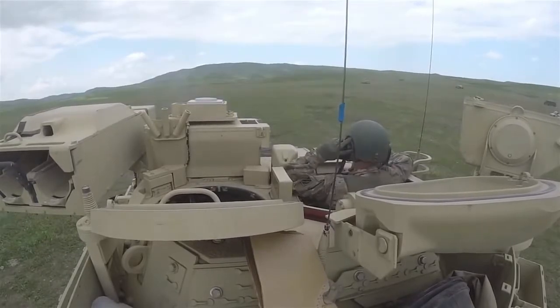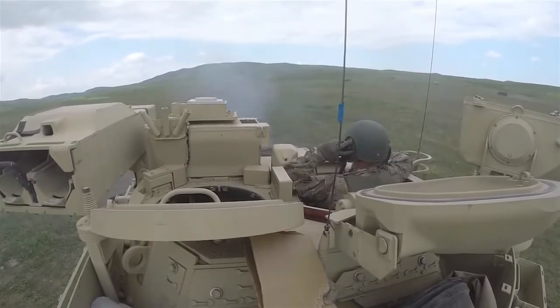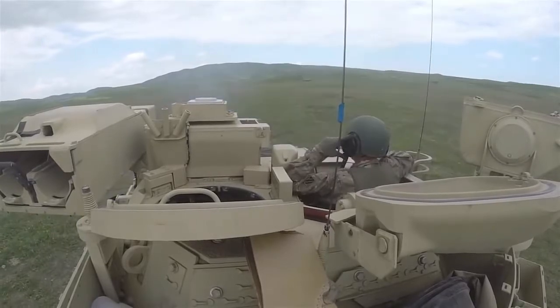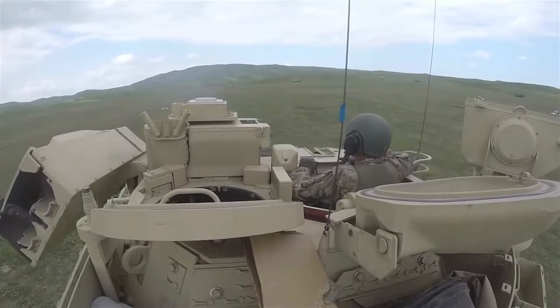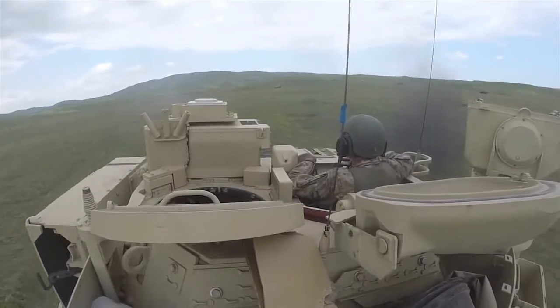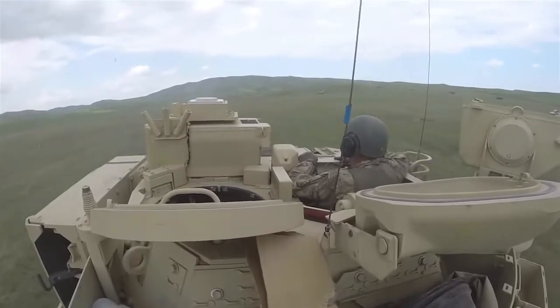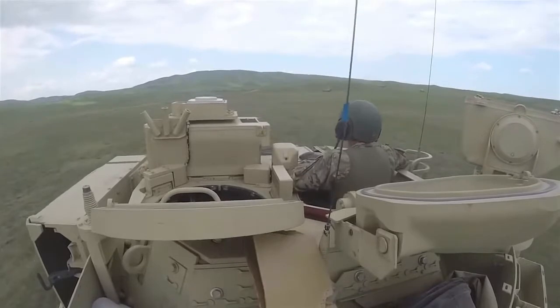Infantry can fight from inside the vehicle by using modified M16 rifles mounted in firing ports, or may dismount from the M2 version to fight on foot. The vehicle is armed with a 25mm cannon, effective against most armored targets, and with the TOW missile, effective against lightly armored targets out to its maximum range of 3,750 meters, 2.3 miles.